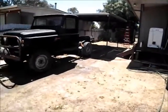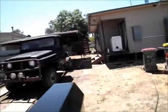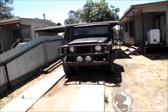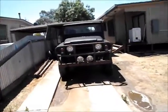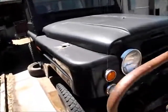For the guy that's coming to get it, they've got like 3 of them sitting around. They've got one of these, but the cab's rusty. Well, it's a very common story. These things rust out.